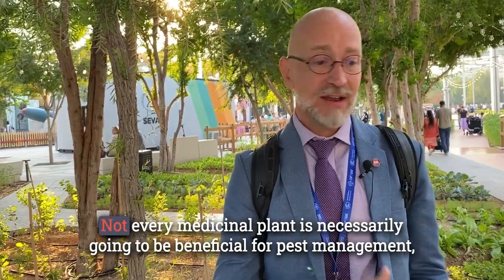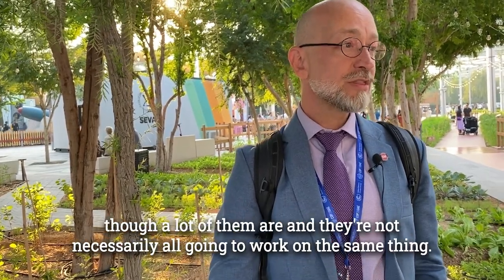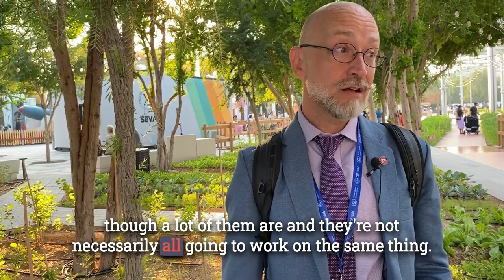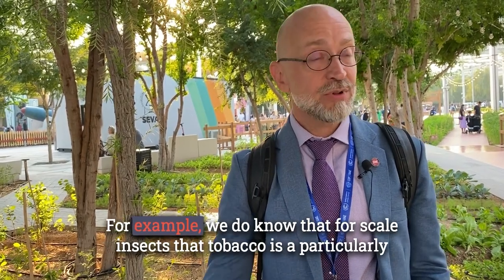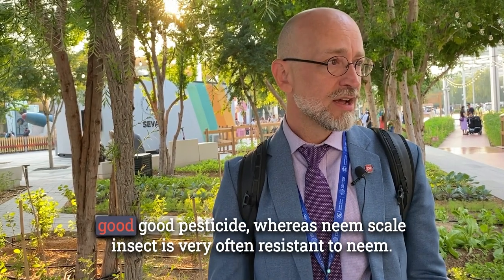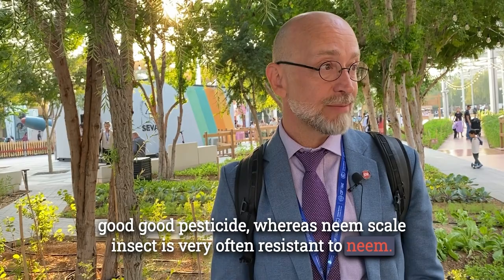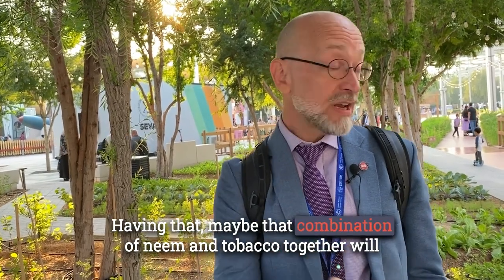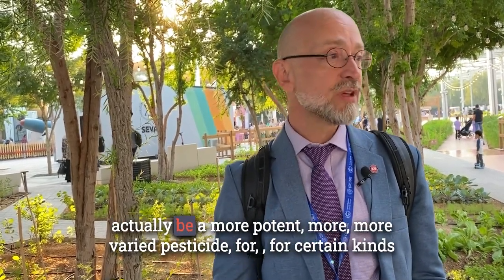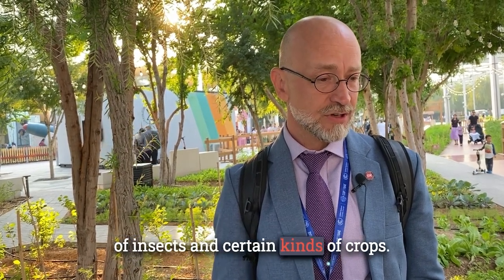Not every medicinal plant is necessarily going to be beneficial for pest management, though a lot of them are, and they're not necessarily all going to work on the same things. For example, we do know that for scale insects, tobacco is a particularly good pesticide, whereas scale insect is very often resistant to neem. Having maybe that combination of neem and tobacco together will actually be a more potent, more varied pesticide for certain kinds of insects and certain kinds of crops.